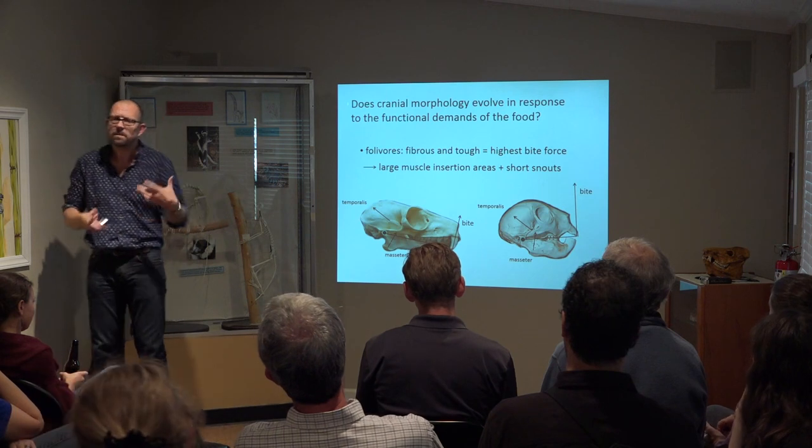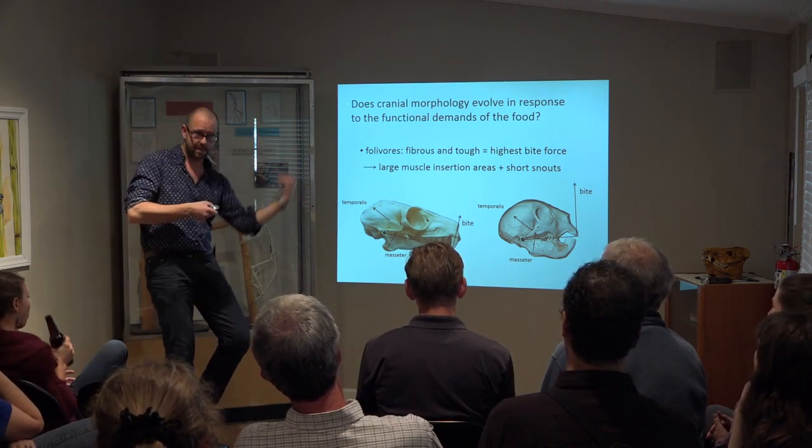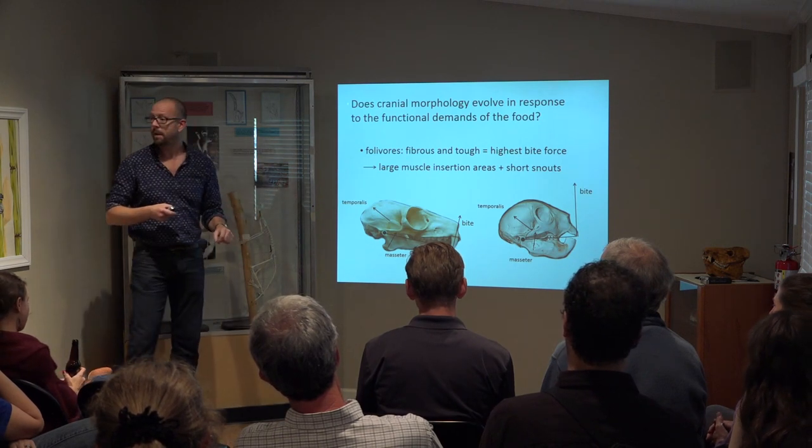And so we can look at these kinds of things. We can make little biomechanical models. We can play with this kind of data to make predictions and then test these predictions based on the real data that we can get from the animals.